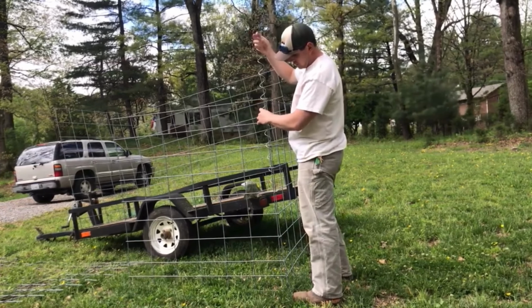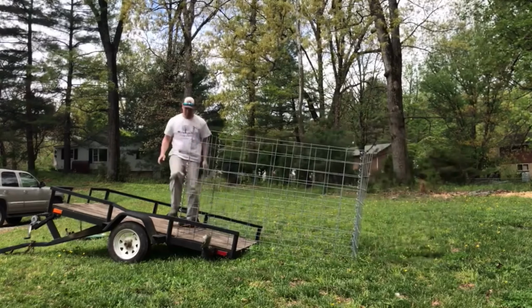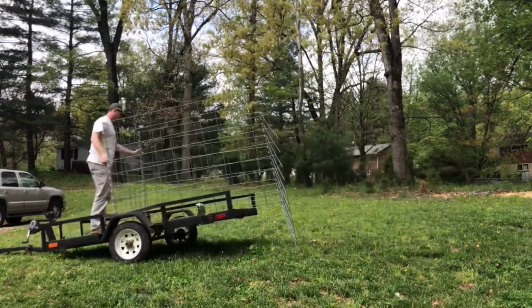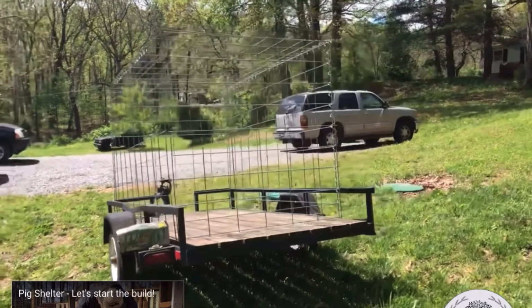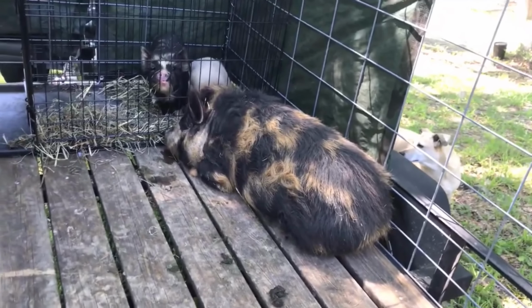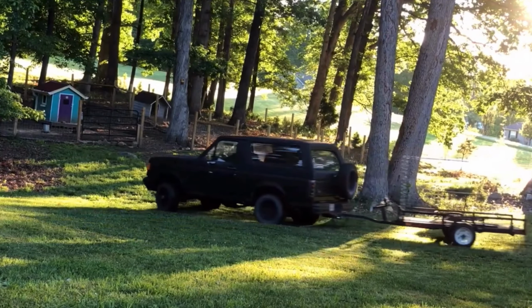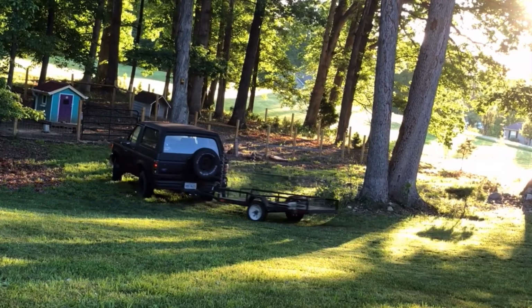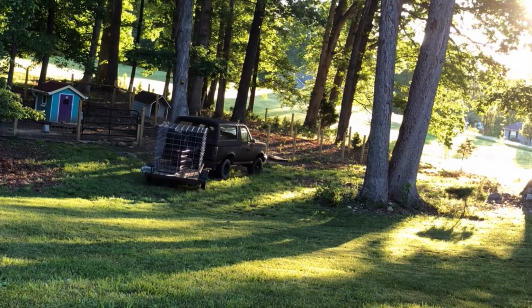So I took an existing landscape trailer that we had, some cattle panels, and some connectors that I found on Premier One, and we were able to do this with very little money invested into it, and it worked fantastic. We hauled pigs multiple times, everything from piglets to full grown. We were able to haul our hay to the house. We were able to put, I think it was around 12 bales of hay into it at one time, and we also were able to use it when I had to take my pig to the vet.